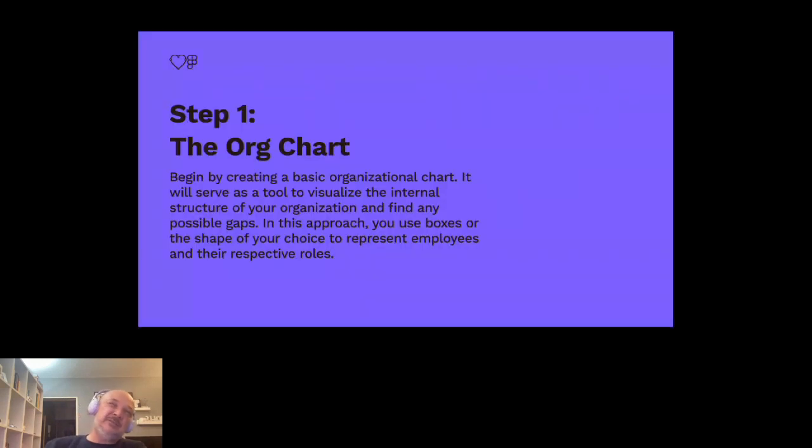There are a couple of things that we haven't talked about regarding the organization. The first one that you need to do is making the organization chart. That means that by beginning to create a basic organization chart, it will serve you as a tool to visualize the internal structure of the organization and fill any possible gaps. It basically aligns with the slides before.